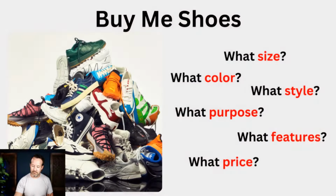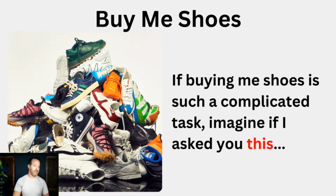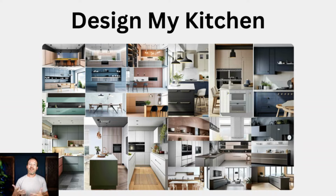So can you imagine if buying me shoes was so complicated? If I asked you to do this, design my kitchen. Now you're talking about a whole different scenario, because buying a kitchen is not just a throwaway purchase. Not that shoes are, but much more throwaway of a purchase than a kitchen. I could toss the shoes away. And in fact, after you use shoes for a little while, you do toss them away, or you give them away, or they become less valuable to them. You've got your use out of them.